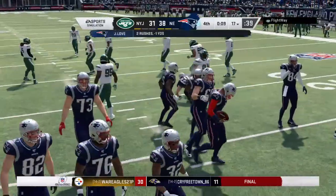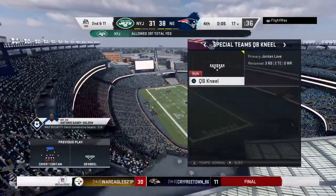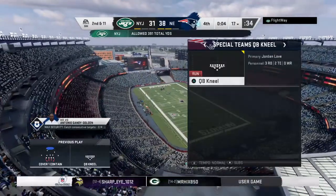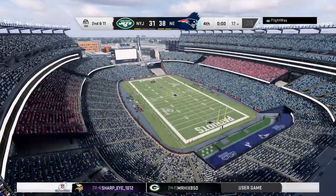I agree totally. I looked at my time management chart. It says take a knee, victory formation. They just have one timeout left. And that should be all she wrote. By the way, it's a good thing you can read that because nobody else can. Not with my chicken scratch.